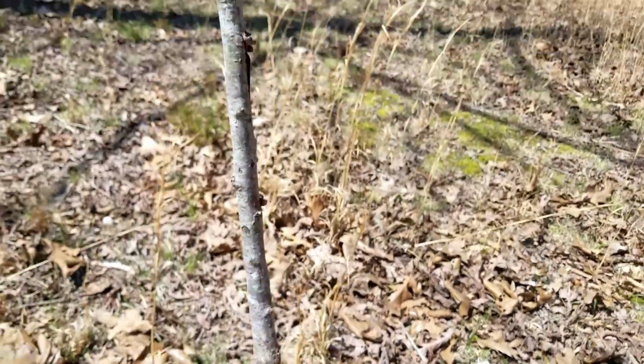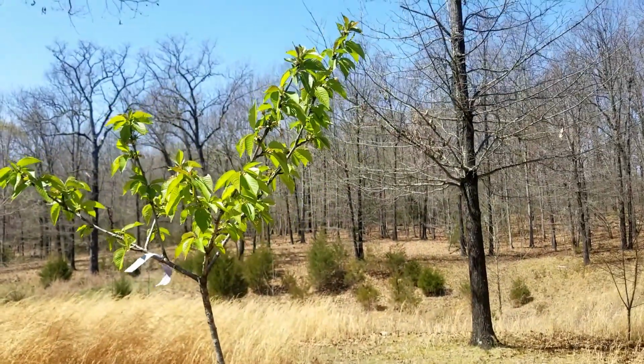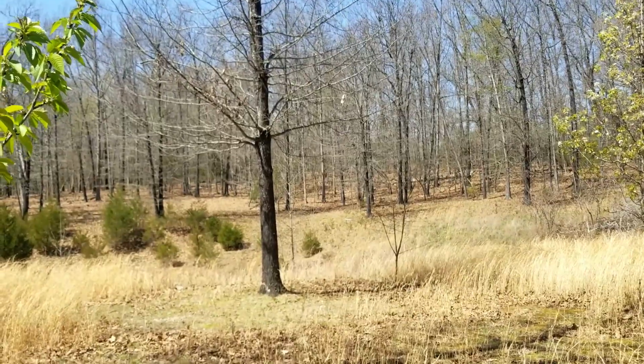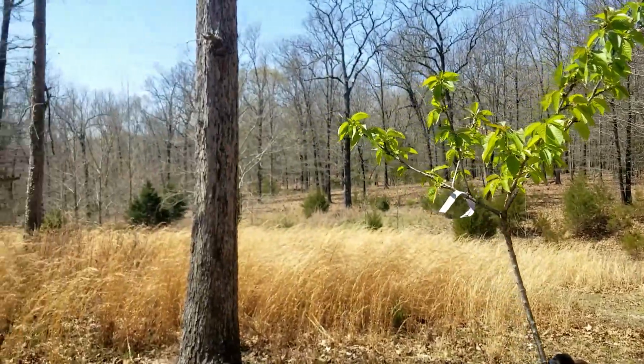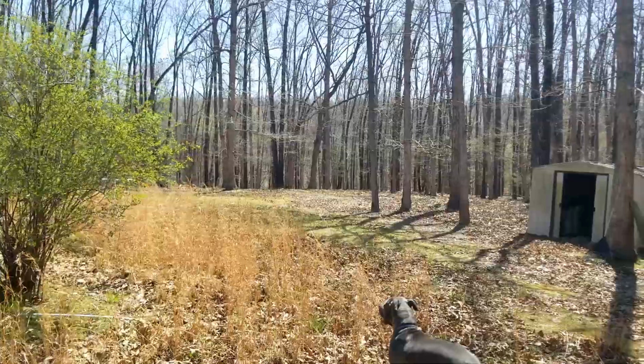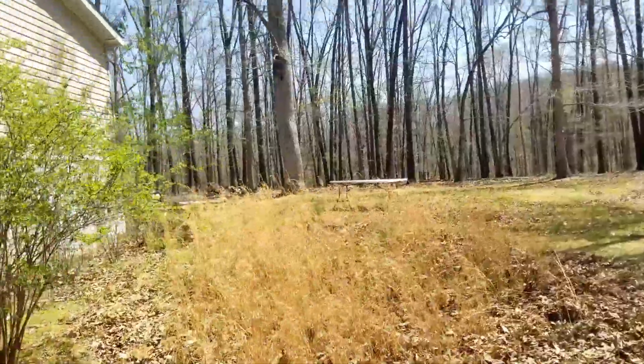Yeah. I'm really concerned actually with most of the trees on my property. Maybe not most, a ton of them. I don't know if I have a healthy forest or not. And I'd like to show you what I'm talking about. So let's go for a walk. While I'm here, let's go ahead and talk about what's happening.